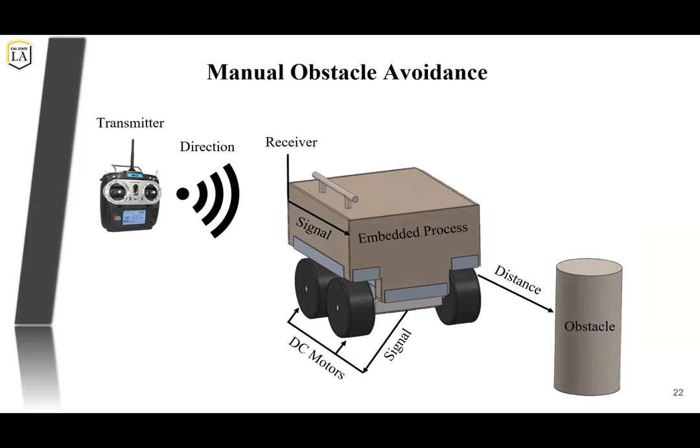So here is a manual obstacle avoidance. It is like the toy car we played with when we were kids. We are using the controller to control the robot in order to not hit any obstacle on the way. So we are pressing the button on the controller to give the direction. And the transmitter is going to send the direction information to the receiver. And after the embedded process, the DC motor will get a signal to tell what the motor should do.